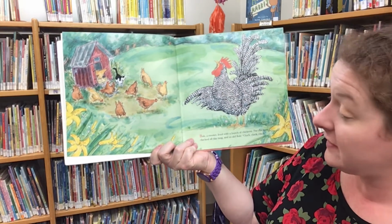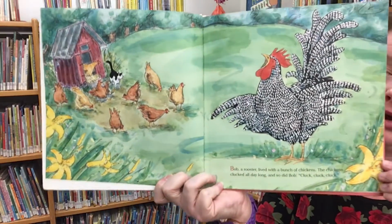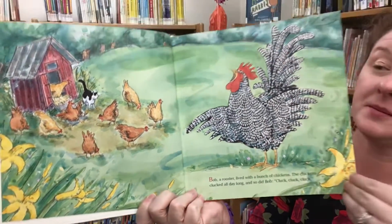Bob, a rooster, lived with a bunch of chickens. The chickens clucked all day long, and so did Bob. Cluck, cluck, cluck.